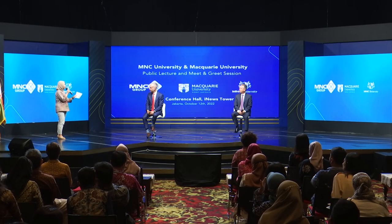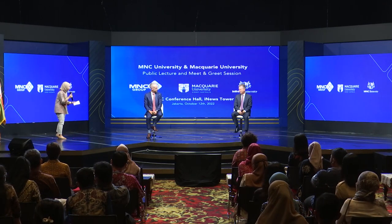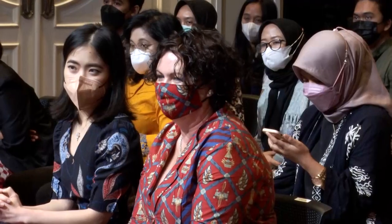Thank you very much for a very interesting overview of your university, Mr. Jonathan and also Professor Rodden. Today, MNC University and MNC Group extend our warmest welcome to the representative of Macquarie University here at MNC Conference Hall, iNews Tower, Jakarta. Now, along with Professor Rodden and Mr. Jonathan, let us welcome Mrs. Heda Paisley, Executive Director of Philanthropy of Macquarie University. Mrs. Heda, please come on stage.